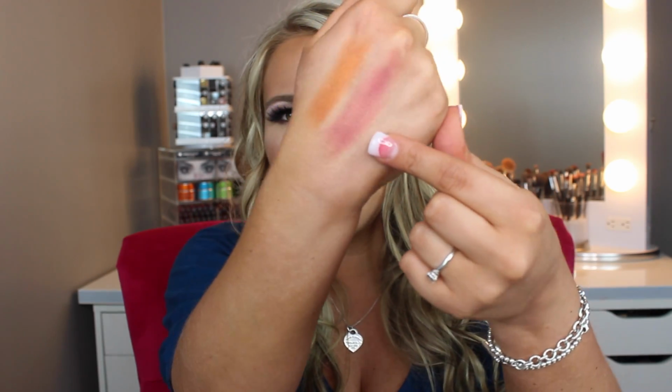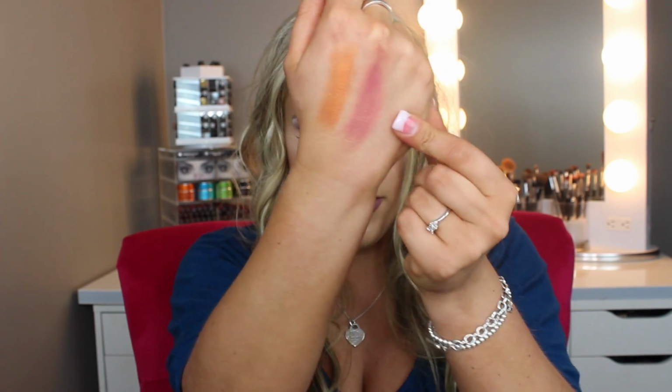The next color I picked up is Outlaw, but here's that color swatch. It is really pretty, and even though some of these look kind of similar, they still are very different, if that makes sense. If y'all love makeup, you know what I'm talking about. You can have 100 of the same color lipstick, but it still looks different. So there's those two swatched.